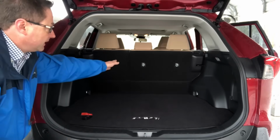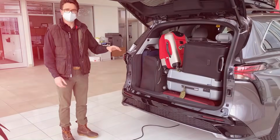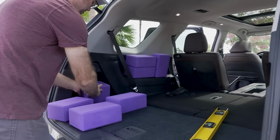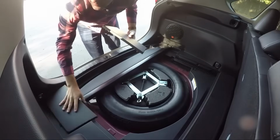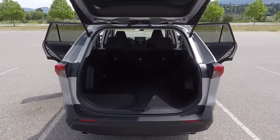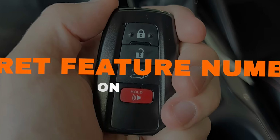Now, here's a heads up. Some drivers say that if you place really heavy stuff on the upper level, the panel might sag a bit, but many people solve that by placing foam blocks underneath or using a full-size spare tire for added support. It's one of those clever little features you don't think about until you use it once and wonder how you ever lived without it.